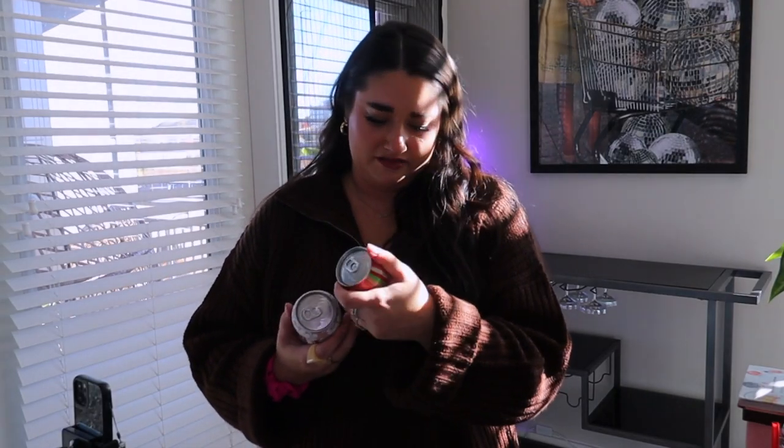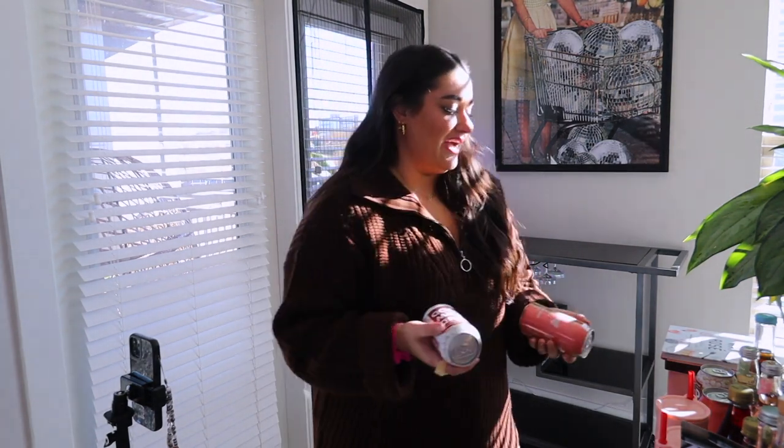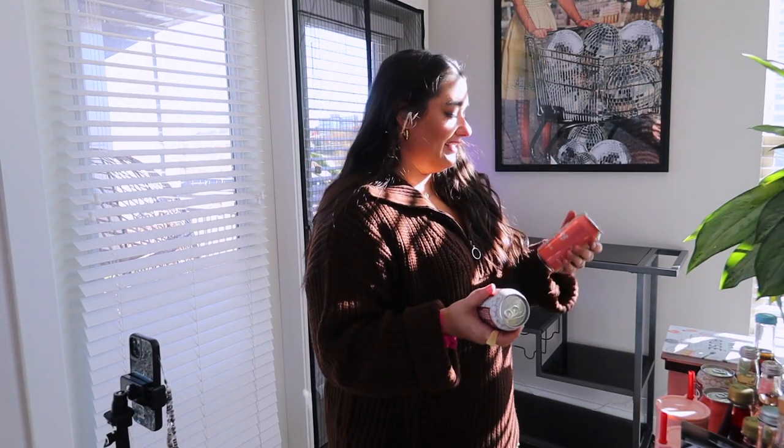This is called Day Drinking by Little Big Town. Like the singers? Maybe. Anyway, it's a watermelon rosé wine spritzer. And this one is a strawberry cooler by Underwood. Carrie Underwood? No, I don't think that this is Carrie Underwood, but this might be Little Big Town. I mean, how many Little Big Towns do you know? That was so corny of me to say.